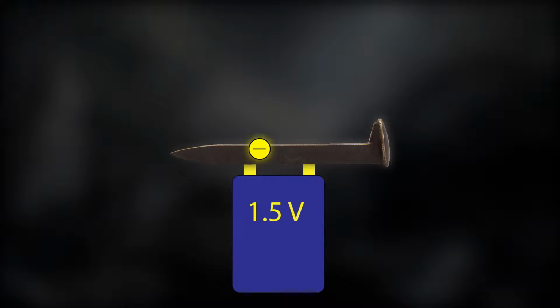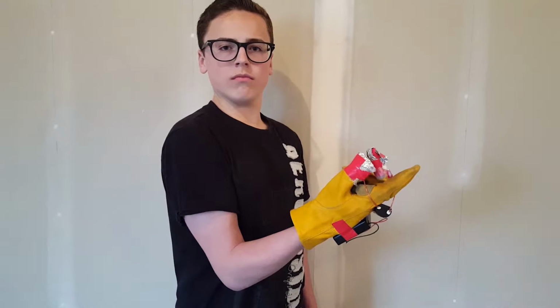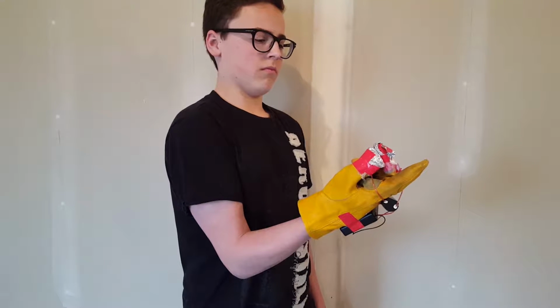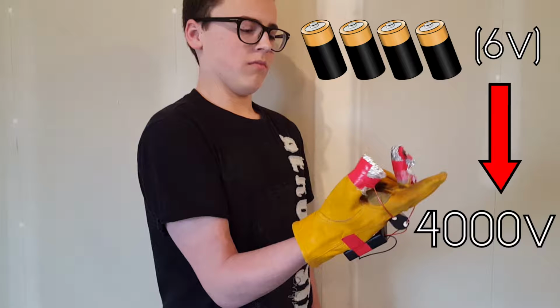A small push is only enough to move electrons through something conductive like metal, but when the voltage is high enough, electricity can travel through substances that aren't usually conductive, like human flesh or even the air, as I will demonstrate. It's hard to tell from the camera, but the electricity in the glove is actually arcing up to an inch through the air. This little device here converts the charge from 4 AA batteries to about 4,000 volts, which is enough to arc through air about an inch.